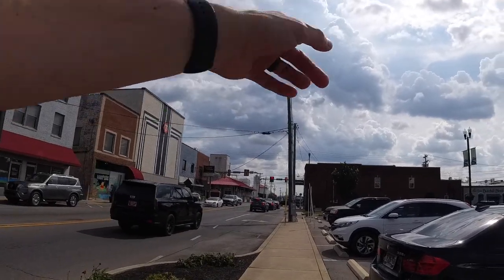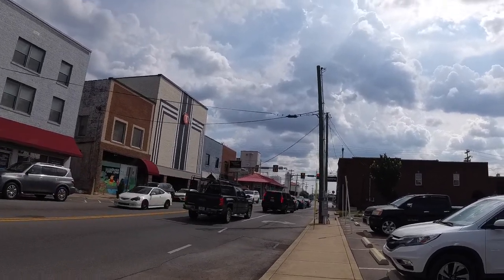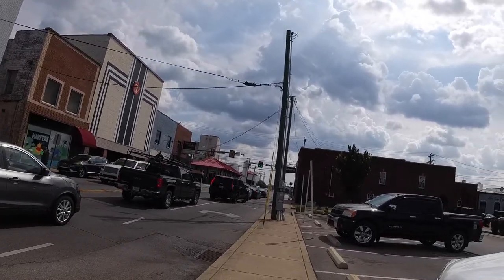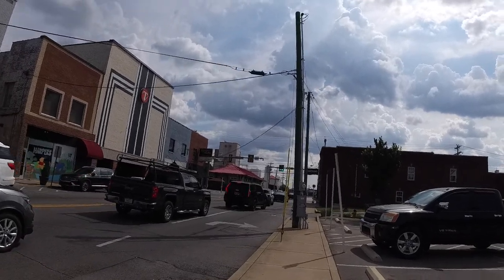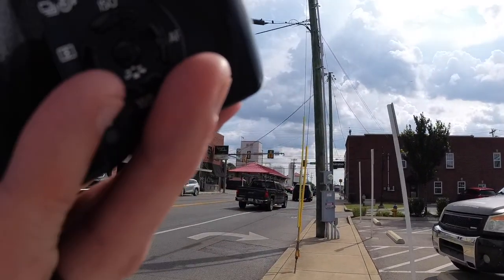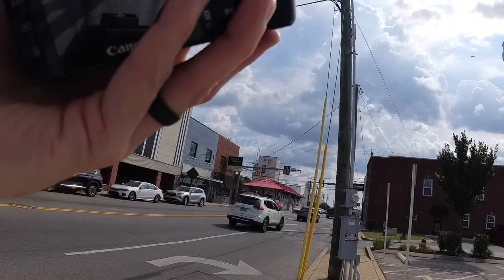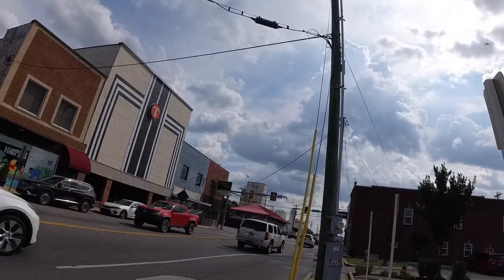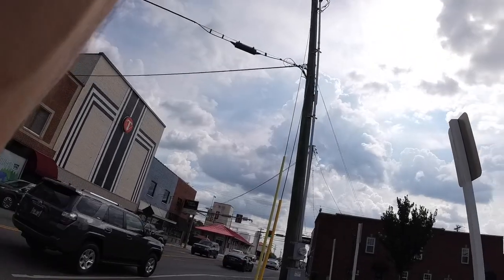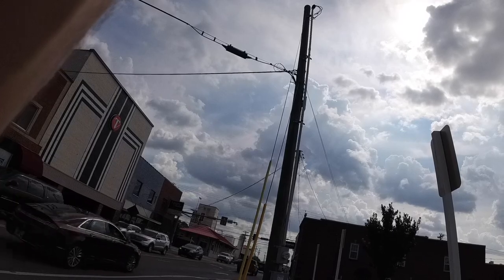I'd like to be able to get where I could take a picture of the train depot. They've totally redone it, and the only way you know it's a train depot is because of the way it is. If I take it from here, it's going to be a good wide picture. I don't know, we'll take it and see what happens. I know that's the old train depot. If I can get, there we go, all the SUVs out of the way. Nope, not yet. Now.